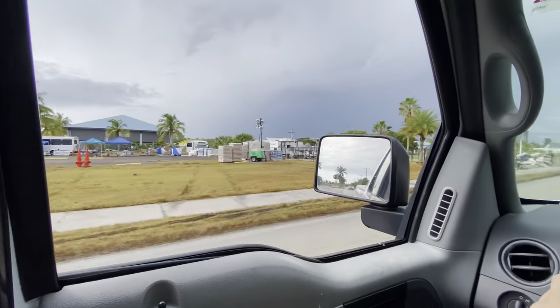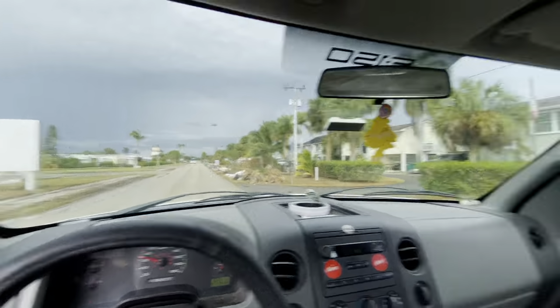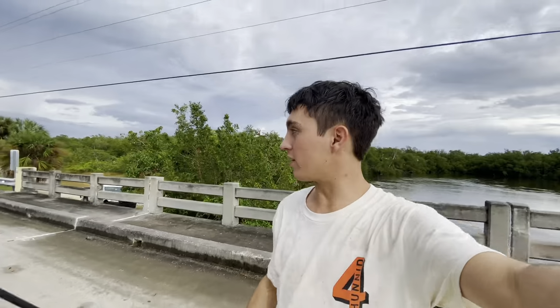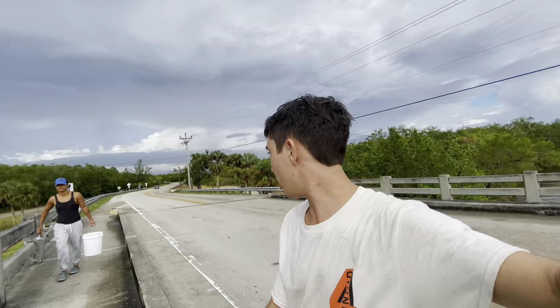We got the army over here. Check out all this damage. Here comes the trash guy. I bet they've been coming for weeks. For the last couple of weeks, right? Yeah. Hey guys, we got more bait. Check it out. We got a bucket. We now got 60-pound leader. We got a bigger hook. We got bigger tilapia. That means we're gonna get bigger fish.